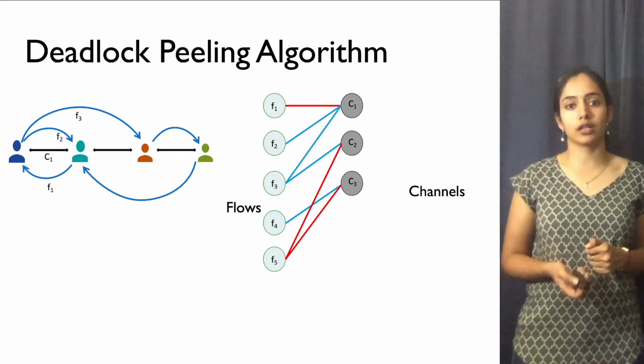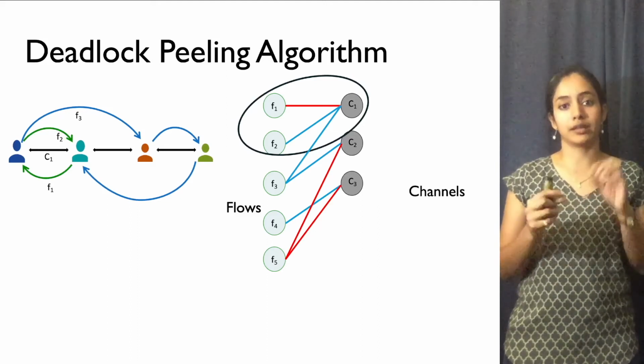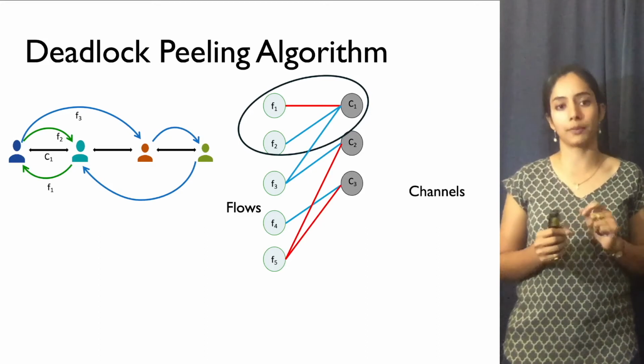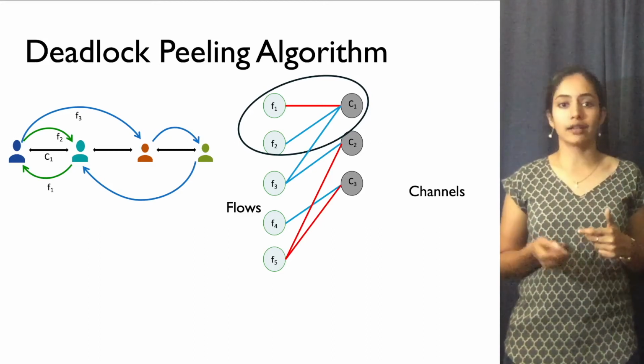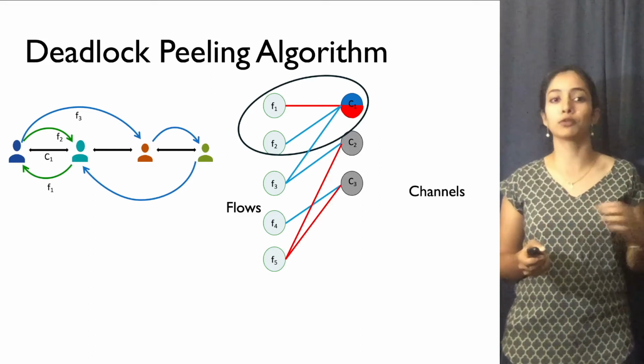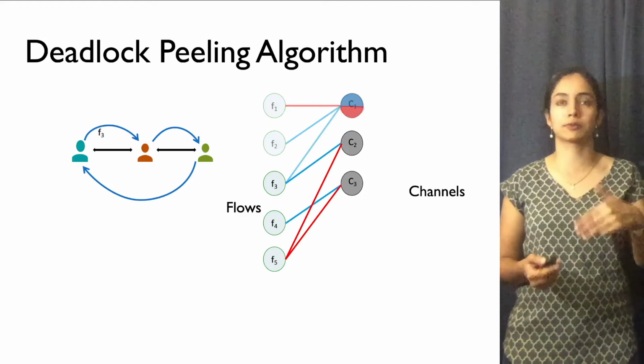So C1 in our context has flows F1 and F2 of degree 1, and the red and the blue correspond to the fact that F1 and F2 use it in two opposite directions. Such a channel can be colored both blue and red, denoting the fact that it can be moved in both directions, and you can peel it from other flows such as F3 that use it, and this procedure continues.